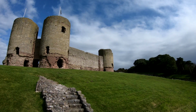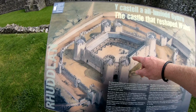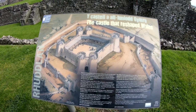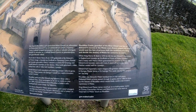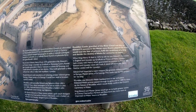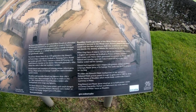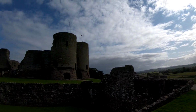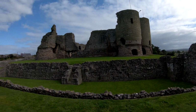Interesting. See what the castle would have been like. The two gates and the diamond shape inside. Bit more about the history of the Welsh princes being defeated. 1272, King Henry III died, and that's when his son Edward I became king. Llywelyn ap Gruffudd, Prince of Wales, eventually defeated. Some interesting history. Can't believe I've not been here before. Just pass it hundreds of times a year.